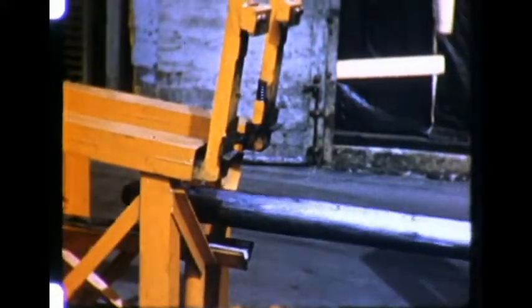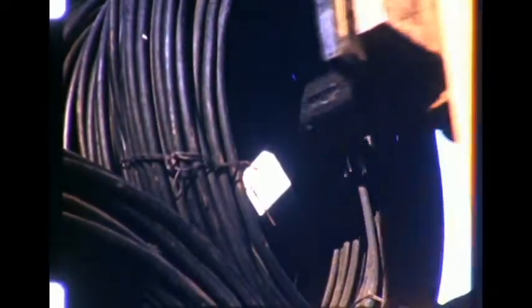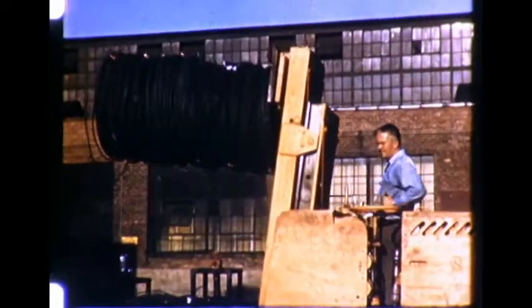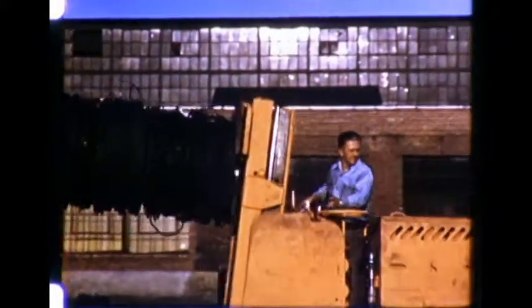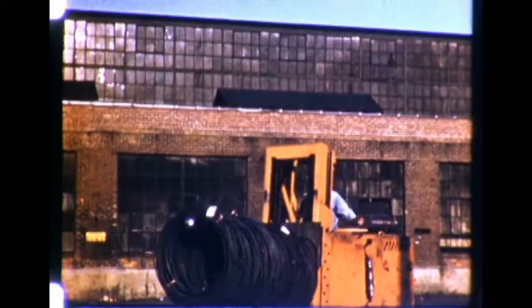With the ram attachment in place, it will carry heavy materials such as coils of wire, rolled sheet steel, or large pipe sections. It elevates the material effortlessly and quickly for transporting, storing, or loading.